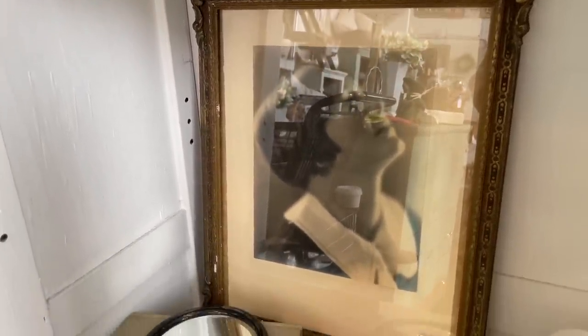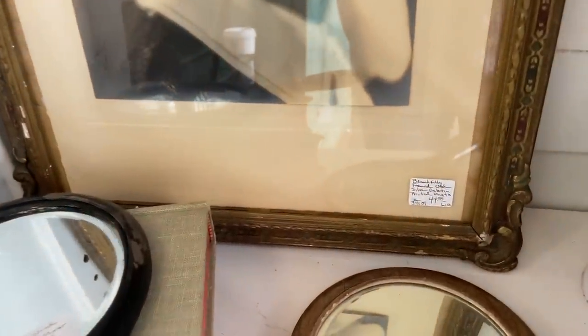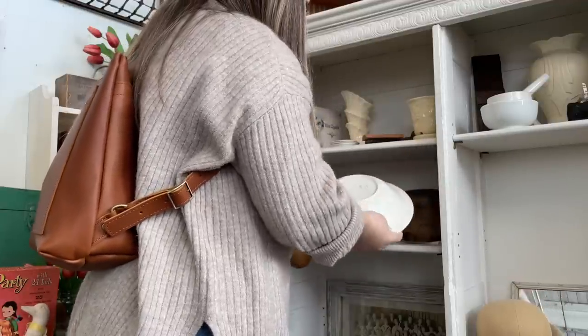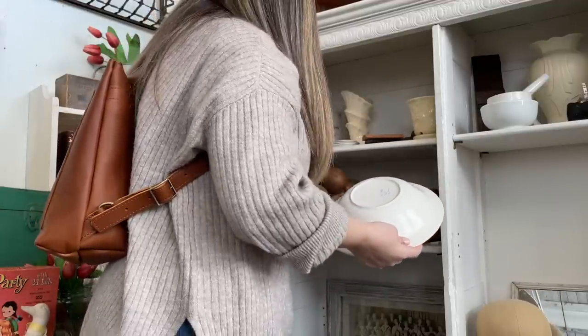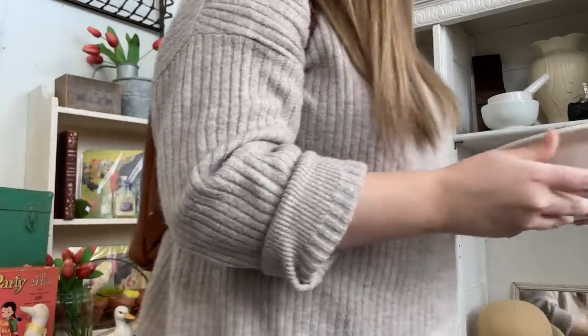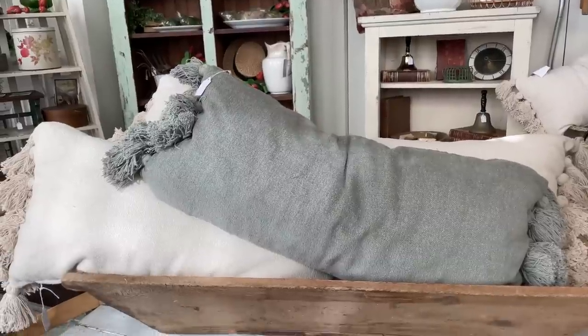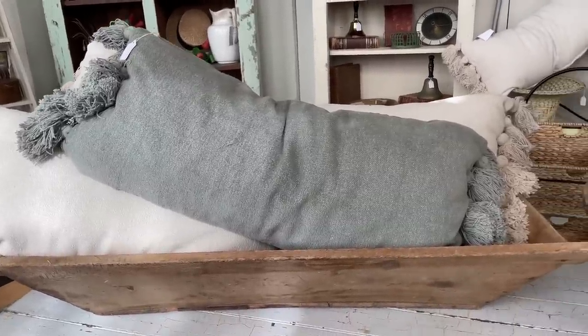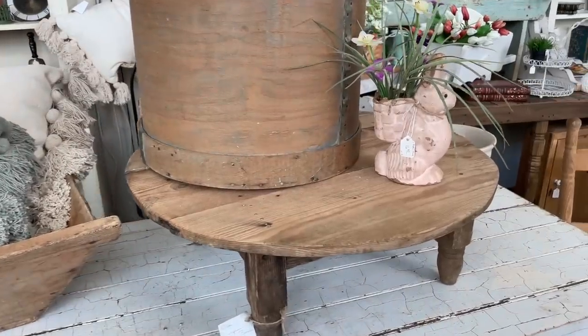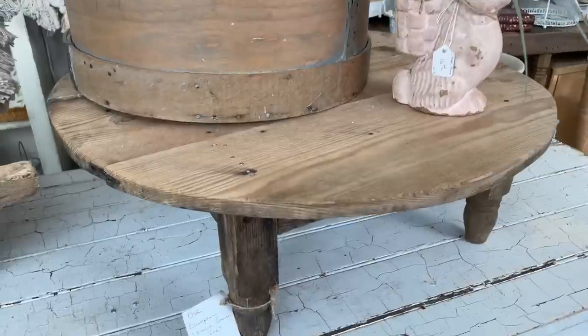So I would look for frames, I would look for brass candlesticks, I would look for old vintage books that maybe fit my color palette. I would look for white dishware and ironstone. I would look for just brassy items that might look well with our decor. I even looked for some different furniture pieces that I thought would be good for our home. So each booth I went through and just intentionally looked for those specific items individually.